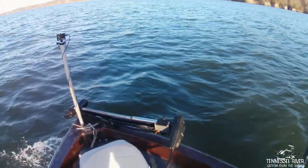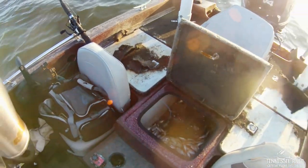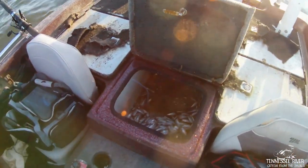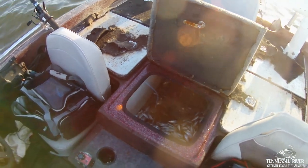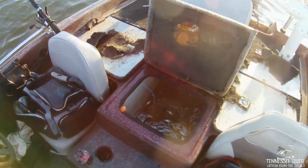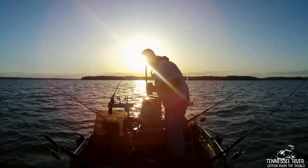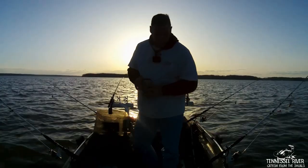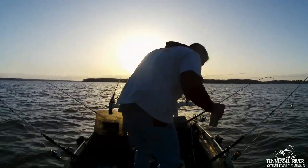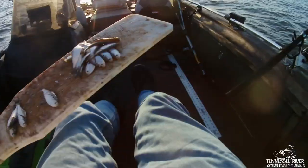Let me show you what's going on today. I had pretty good luck netting some shad. I don't know if you can see in there. I got mostly the small shad, but I'm not complaining. I got a couple of bigger shad at the bottom that are still alive. I'll save them for later. But let me show you what I do with these shads to make small bait into big bait.